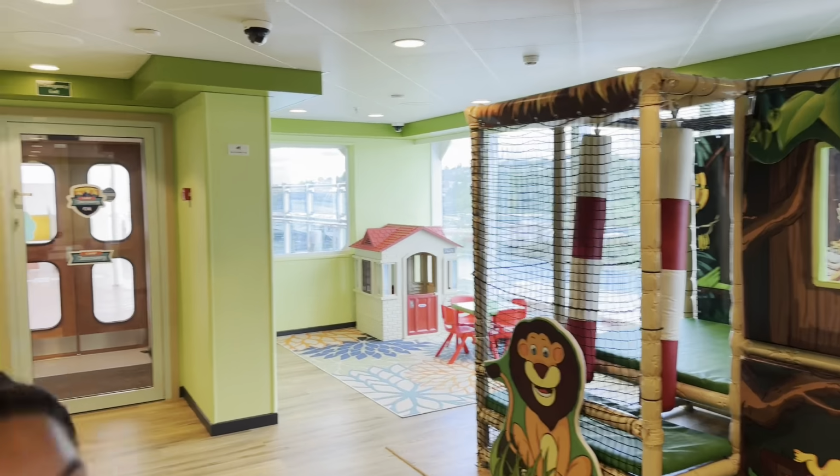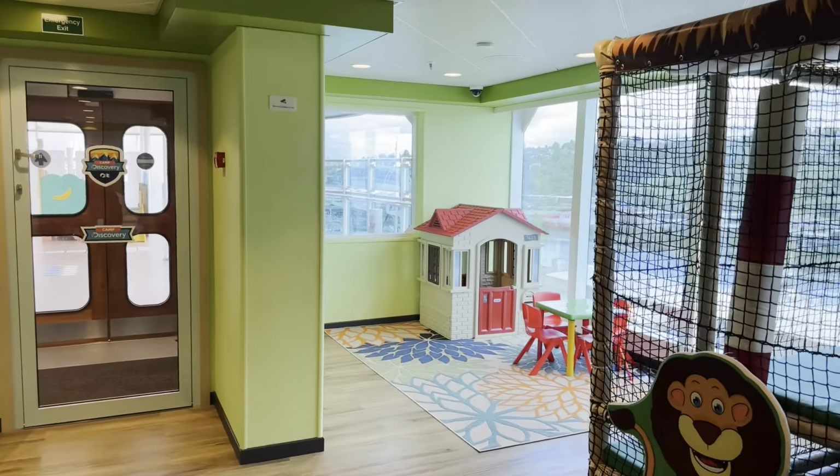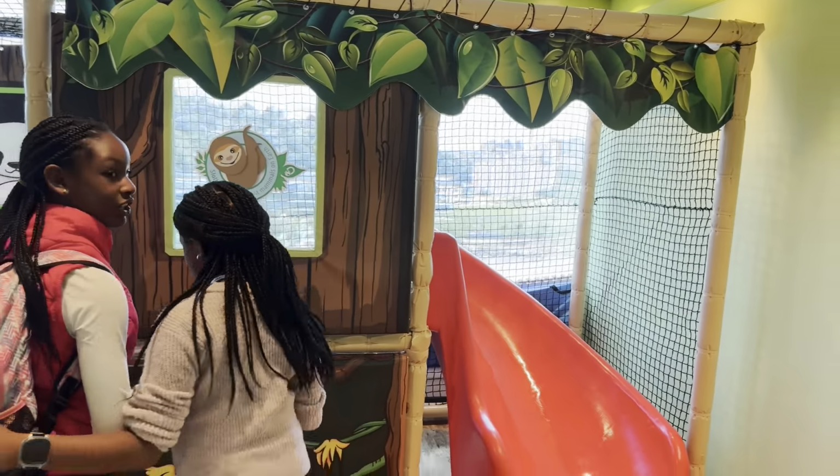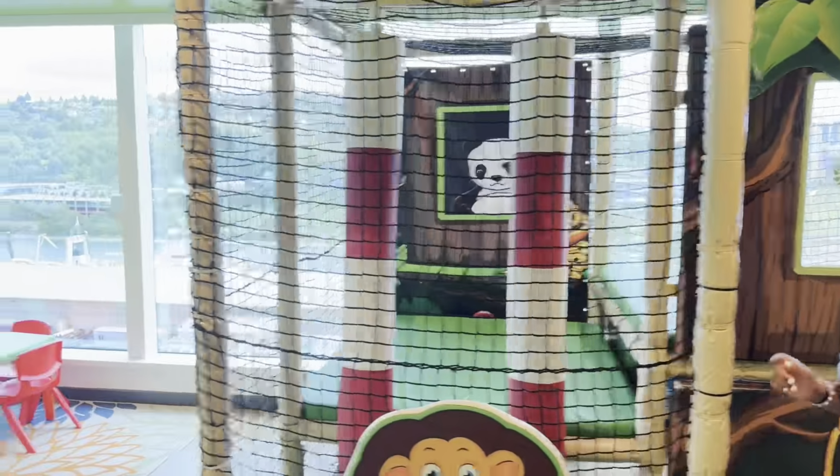Can I actually climb and play in there for a sec? Can I play in there for 3 seconds? Yeah, this is so cute. So they have a little slide for little kids. Mommy, can I go in?